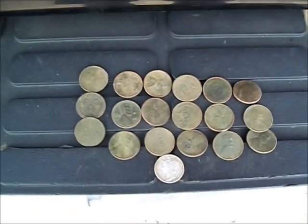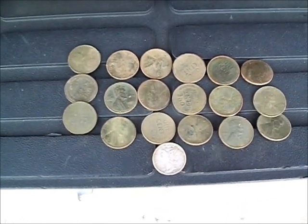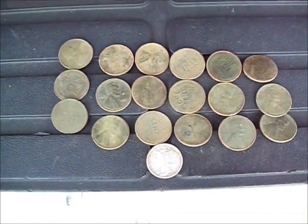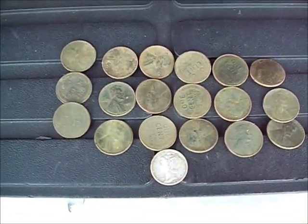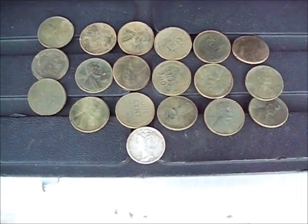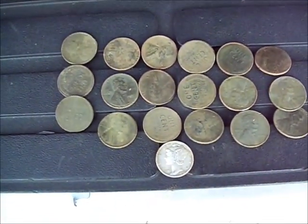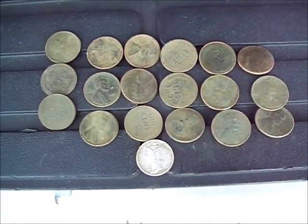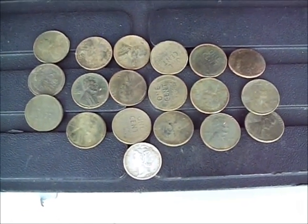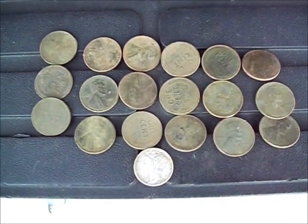Hi everyone, here's my finds from July 7th. I detected the same location as the last couple videos and detected a different area out here and did pretty well as far as the wheat pennies. I got a total of 18 wheats and this mercury dime came out of that one area, and so it turned out to be a pretty good day. Just super hot, had to take umpteen breaks, but was able to get back out there and swing a little bit.